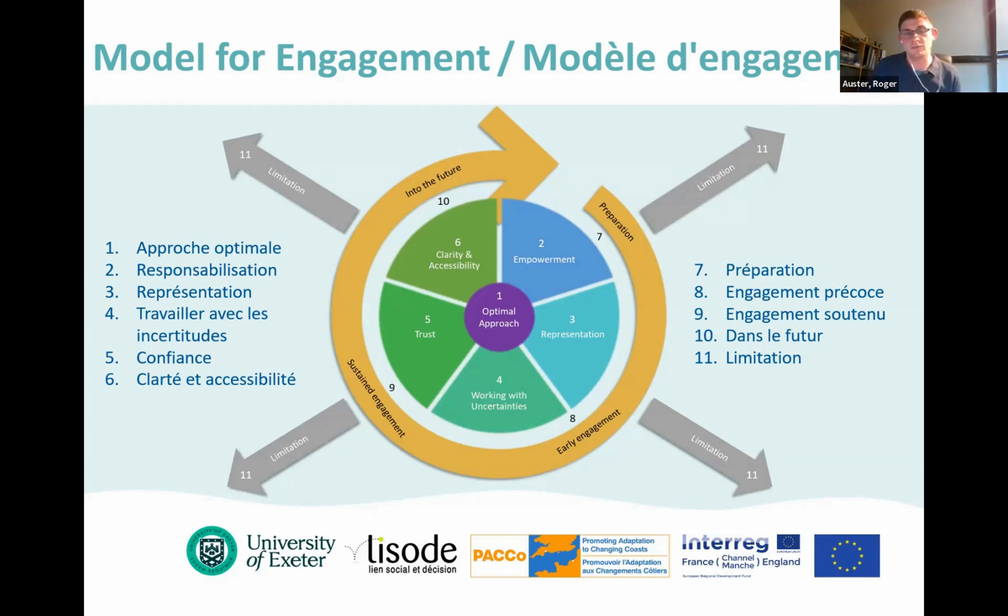But we believe that the sort of sensitive engagement that meets these theoretical values is likely to save time and effort later. There'll be trust that is built and enable approaches to adaptation that meet both the environmental and social objectives too. So thank you very much.